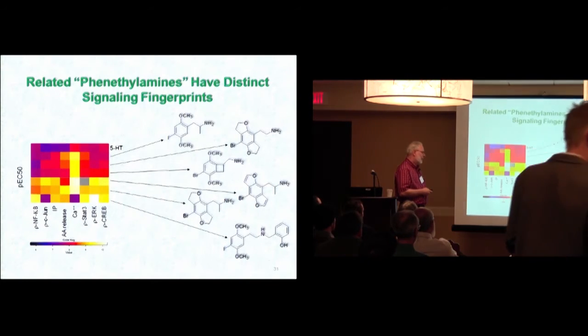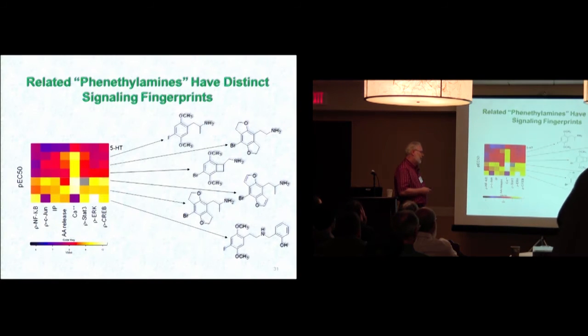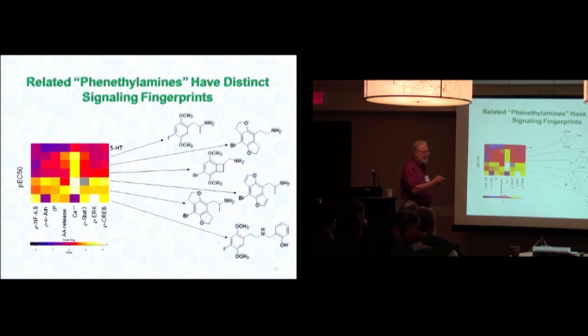This is from a paper that hasn't been published because the postdoc who did it refuses to write up the methods section. If anybody knows Niels Jensen from Germany, tell him to get off his butt and write the methods up. I've sent him a couple emails. This is a great paper. We sent him a bunch of compounds. Here's DOI, 2C-B-FLY, TCB-2, bromo-dragonfly, bromo-FLY.